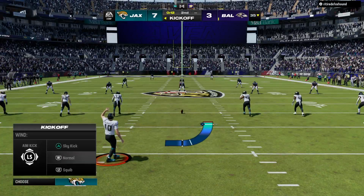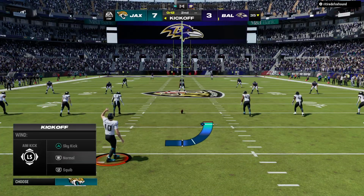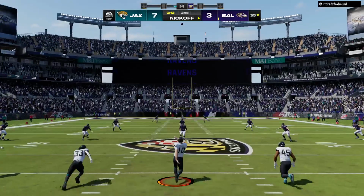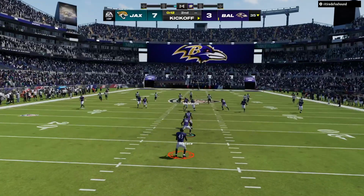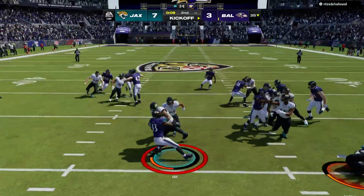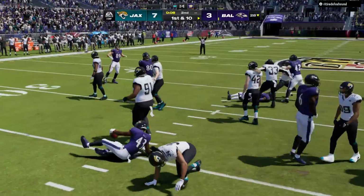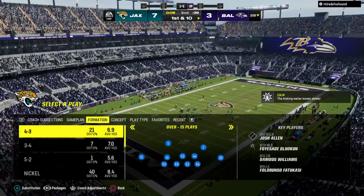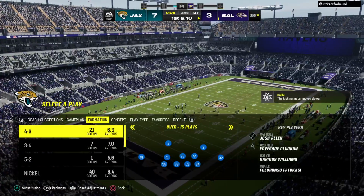Brandon McManus, the kickoff for the Jaguars. So not much time to speak of remaining in this first half as the kick's away. And he's up across the 25 and down at the 28. The Ravens take over first and 10 at their own 28-yard line.